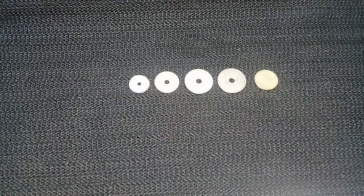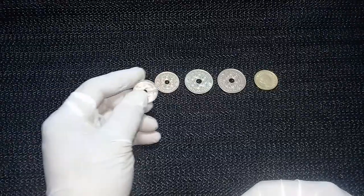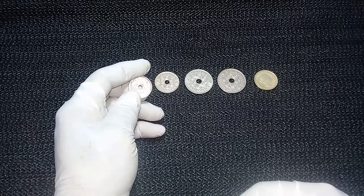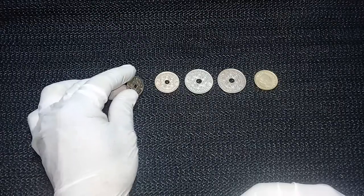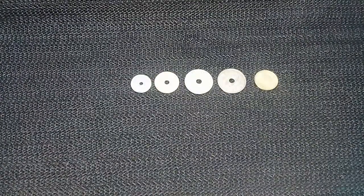Historically, crown coins have been minted in Denmark since the 17th century, and 1 krone is subdivided. We have here a 1 krone subdivided into 100 øre, I don't know how to pronounce it, ore. The name øre is possibly derived from the Latin aureus, meaning gold coin.